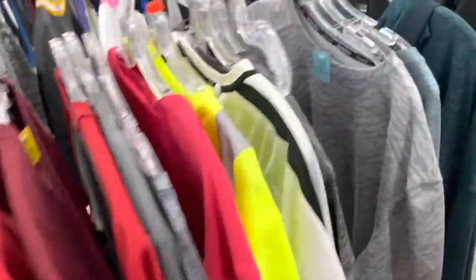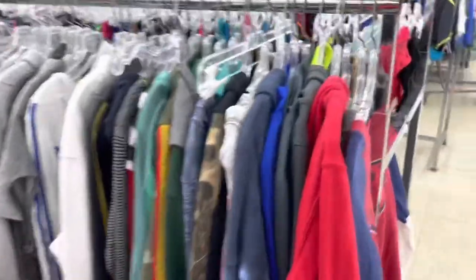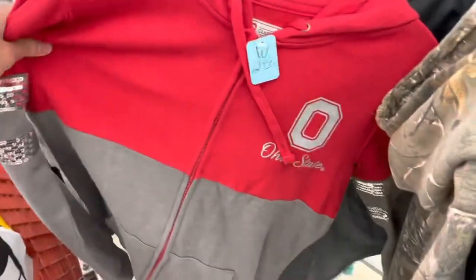I think I've been down this section, actually. Yeah, this thrift store has actually been kind of a bust. Usually I find more than this, sadly. But who knows, maybe another reseller came in and grabbed things before I even got here. So, possibly.